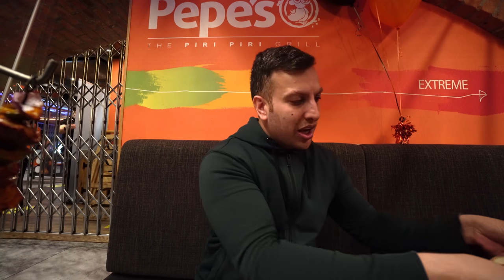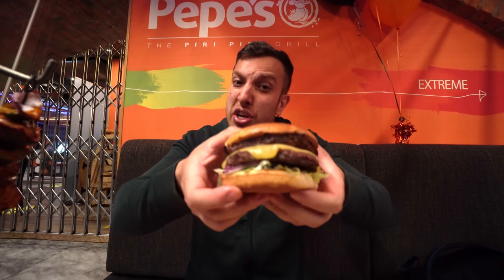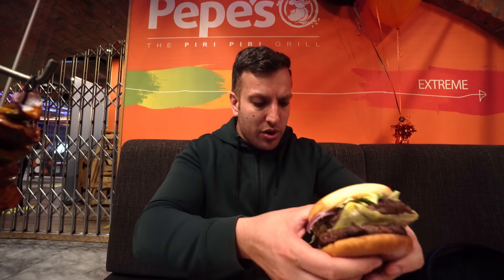They do a beef burger here. Now this is a double patty beef burger, handmade, gourmet. I'm gonna give that a go. I tried the burger in the previous video, and I really did not like it. So this one is very, very different, just sort of visually from that. It's a lot larger. It looks more gourmet. So I'll definitely give it a go.